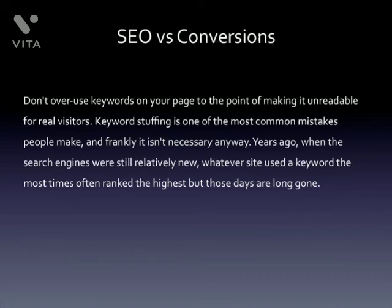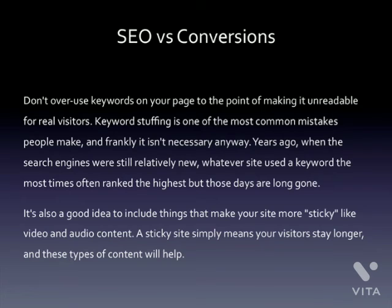Don't overuse keywords on your page to the point of making it unreadable for real visitors. Keyword stuffing is one of the most common mistakes people make, and frankly, it isn't necessary anyway. Years ago, when the search engines were still relatively new, whatever site used a keyword the most times often ranked the highest, but those days are long gone.